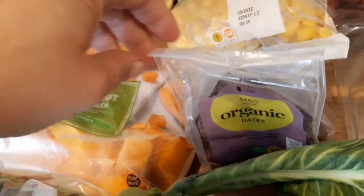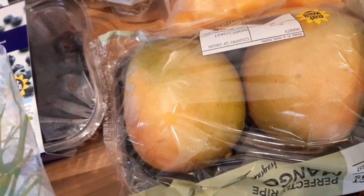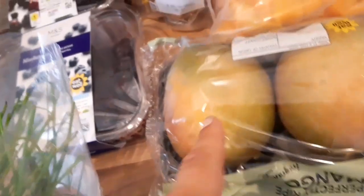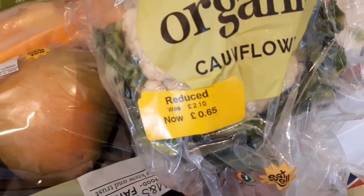So I got these, and then I got the prunes as well because I do like them. These are mango. I'm making a coconut curry with the butternut squash and also cauliflower, and I want to put some mango in. They had this cauliflower and it was reduced. I'm going to make that tomorrow.